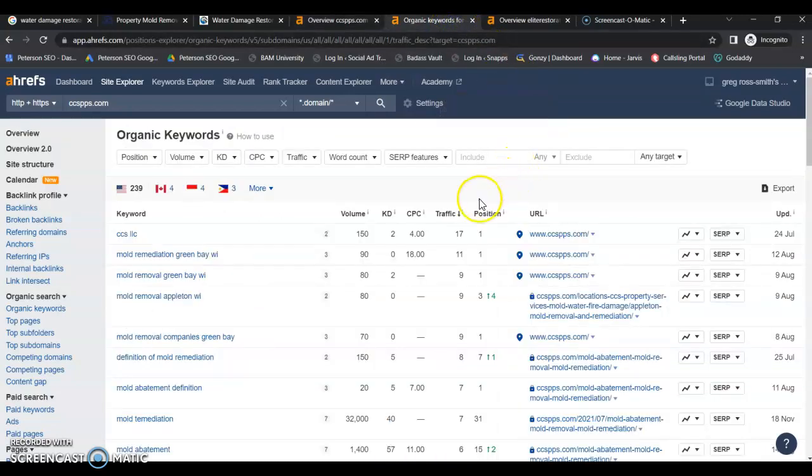When we look here and look at the traffic that's coming on your site, these are your keywords. So CCS, this is a national keyword. Here's a couple local keywords, so that's good. But then you have a ton of national keywords, and these are not going to help you. They're not going to convert into customers. And a lot of these national keywords are from blogs. So blogs can be really good if done correctly, but if you're trying to rank a national keyword with a blog, that's being done incorrectly.